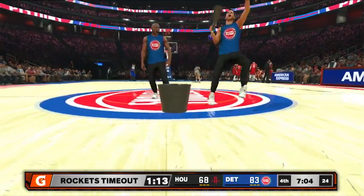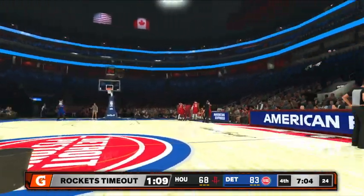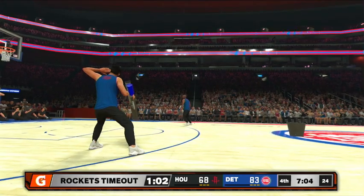Timeout called by the Rockets. You know, there's nothing more frustrating for a coach than seeing his team give up a bunch of second chance points, because oftentimes that points to a lack of effort. That's got to be the main topic of conversation during the timeout.